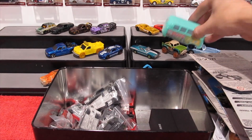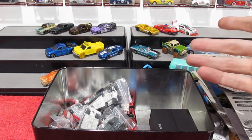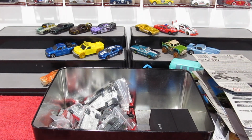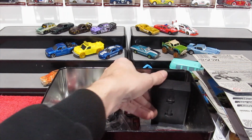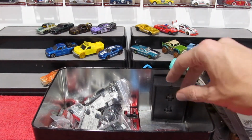Very nice addition to my small but growing Cars collection. The Cars are quite common at the markets here. You can get them for very cheap. Like that was $1. I think they're only $1 each, or maybe $1.50 each. It wasn't very much. Very cheap to find. They're very cool. And I'll save this box for a little bit also, because it's actually the first time I've ever seen anything like that.